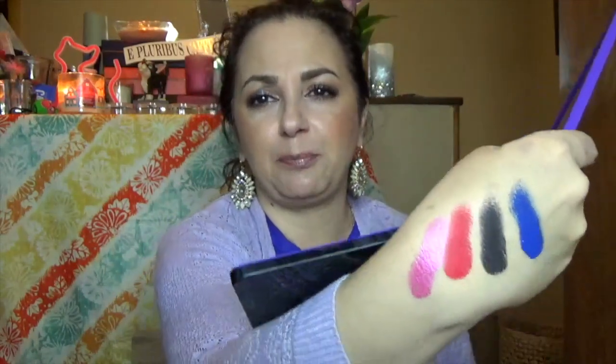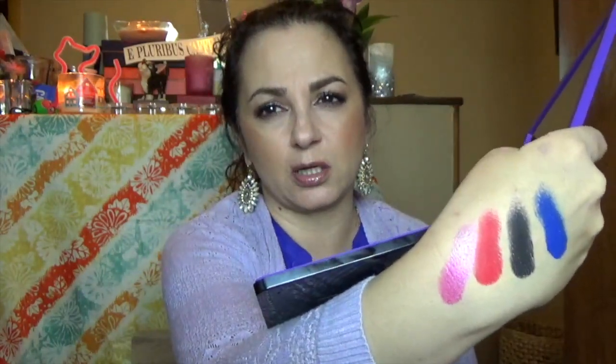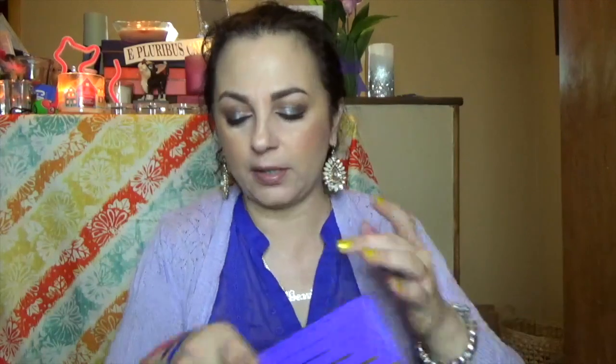This B3 has been one that I've been grabbing each time that I've used this palette. It's a very pretty pinky purple. It's a very strong color. You are not going to create a shy look with that one. This is a more subtle one. It is A1.